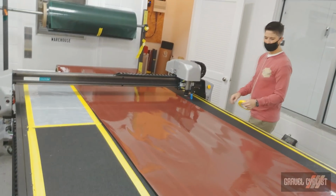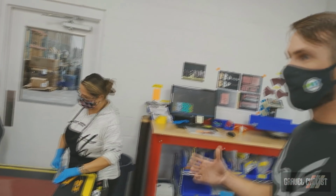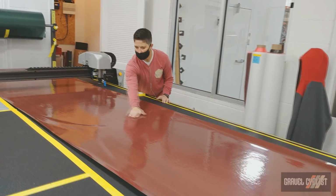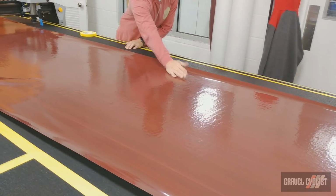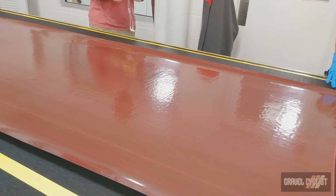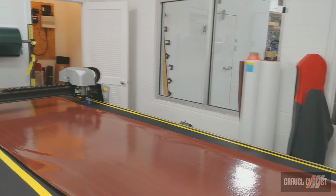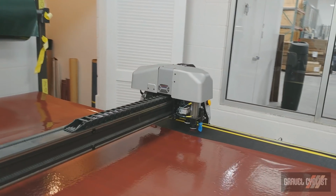We get carbon delivered to us and it's called pre-preg, so it's already injected and extruded using the resins necessary to make it the way that we want it. And it is unidirectional. As you can see, the fibers are running in one direction. This is our cutting table. This cutting table takes this carbon. There's a little blade on the machine over there. It talks directly with the computer behind us.